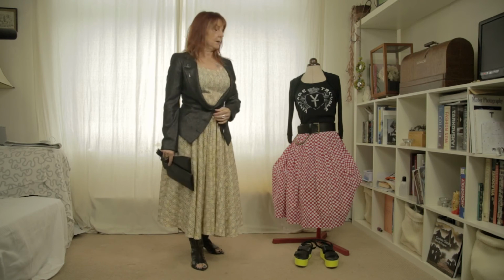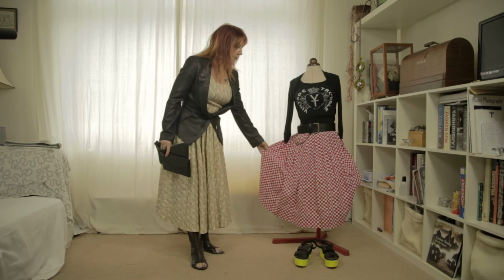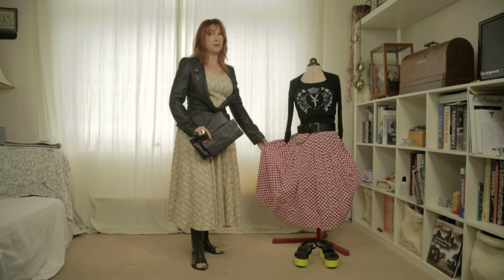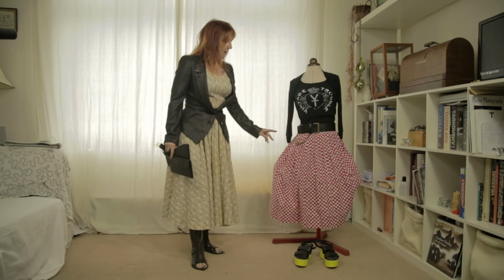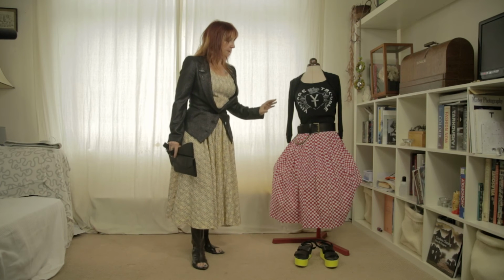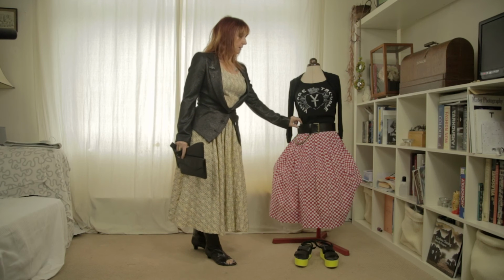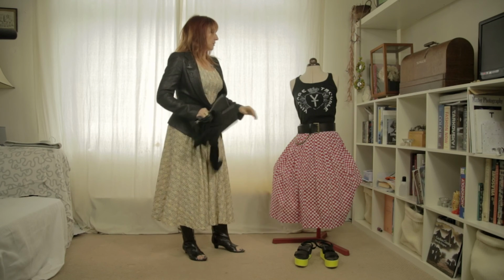This outfit is another original 1950s skirt. I had to let the waist out on this one because we don't wear roll-ons and waspies anymore. It took me a while to get it working because it can look sweet, and I don't like to look sweet and cute. It's got an Alexander McQueen belt, and underneath this shrug is a vest top.